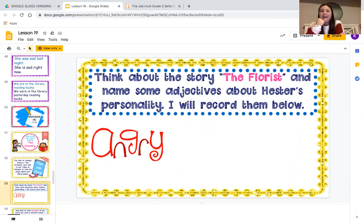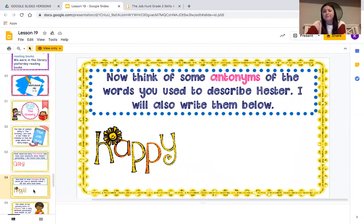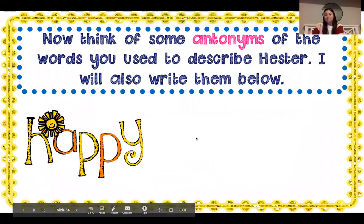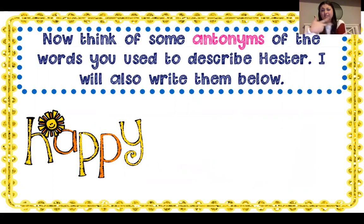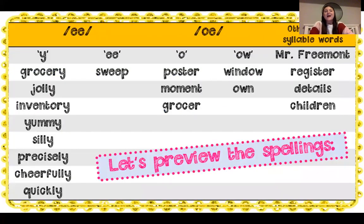Name some adjectives about Hester's personality. We know that she's angry, she was grumpy, she was really mean to Kim and Kurt. Okay. Now think of some antonyms of the words that we described Hester as. We called her angry, mean, she was grumpy. All right, she could be happy. That would be an antonym. Antonym is an opposite. Smiley, she's fun. She's warm and inviting. The owner of the grocery store, Mr. Fremont, has a very different personality than Hester. So the antonyms you just provided will most likely describe Mr. Fremont.